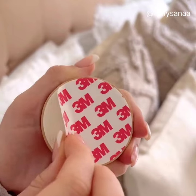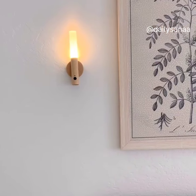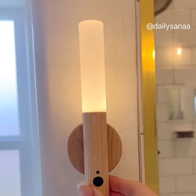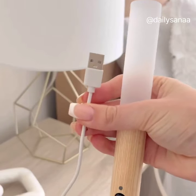It emits light, requires no wiring, and will magnetize to the base. It has a smart sensor mode and can be easily taken off the wall for an on-the-go light source. This can be used in any area of your home. You just plug it in to recharge.